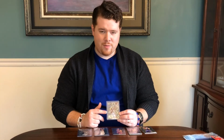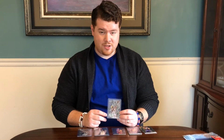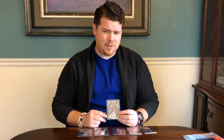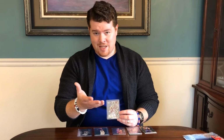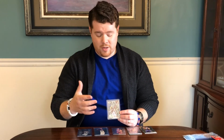All right, so you guys saw what we got. I want to talk a little bit more about this retail exclusive insert set. I really like these, like I was talking about, but I always thought it was an interesting thing that a lot of companies did in the 90s, and it's happened somewhat now too, with retail exclusive hits. So my question of the day for you today is, what do you think about retail exclusive or hobby exclusive hits, hits that you can only get in one or the other?